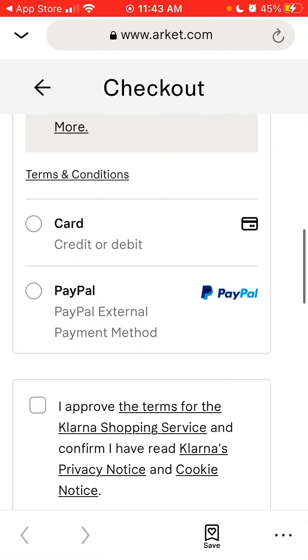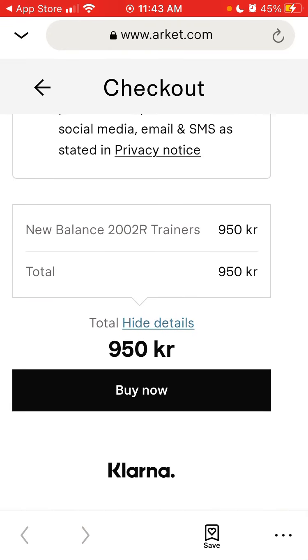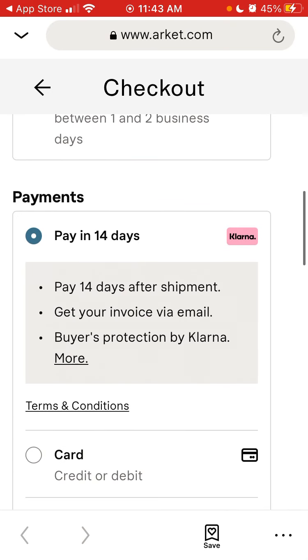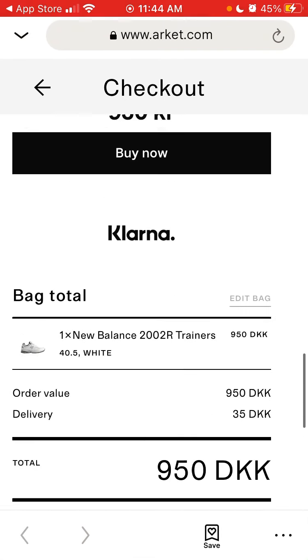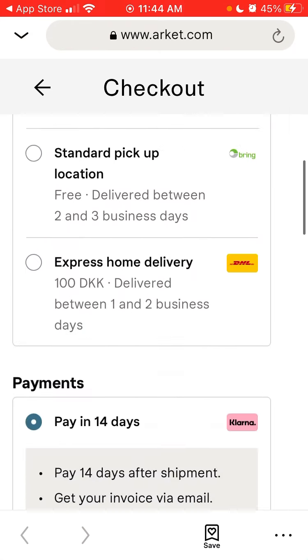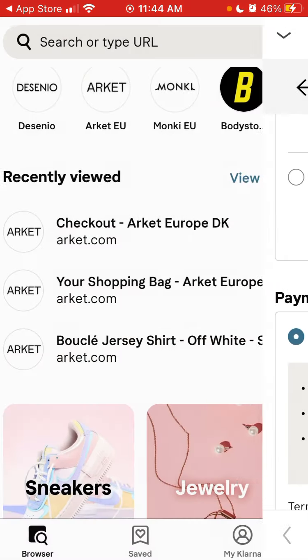Of course I can still pay with card or with PayPal, but I can just pay with Klarna, and I need to pay 14 days after shipment. I will get my invoice by email, and that's about it. I can just tap buy now, and the shipment will start and be delivered. So there you have it. That's how the app works. That's basically the process. You don't need to add your credit card or anything.